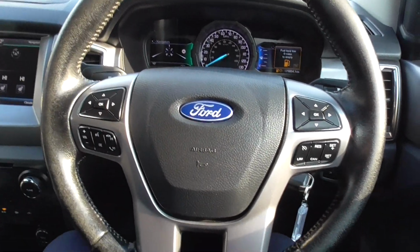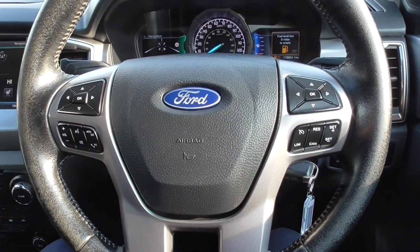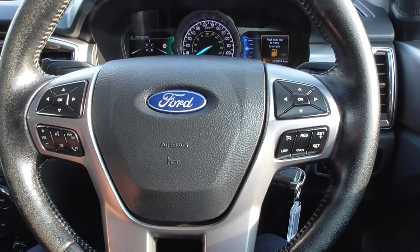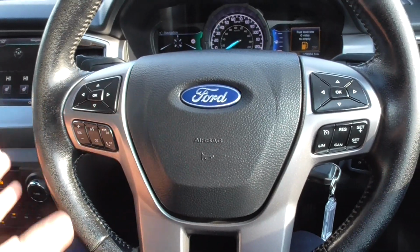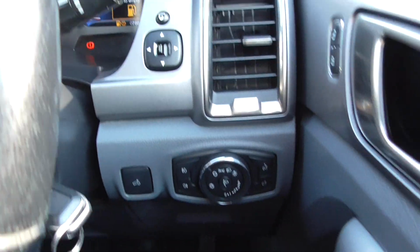You're greeted with this leather multifunction steering wheel. So on here is our cruise control and speed limiter, voice command, Bluetooth phone, volume and media controls. We've got our automatic wipers, automatic lights found down there as well, park folding mirrors.